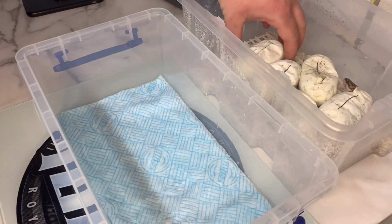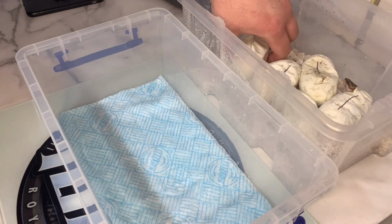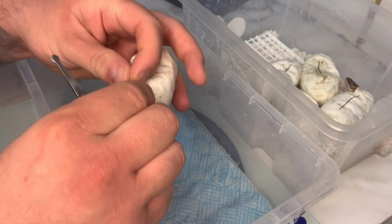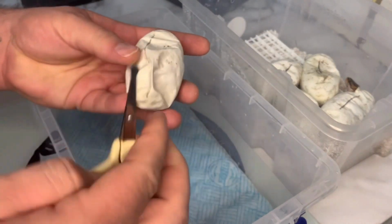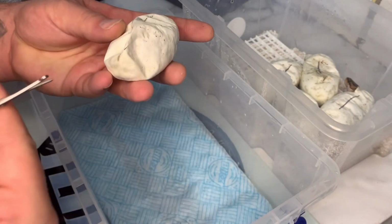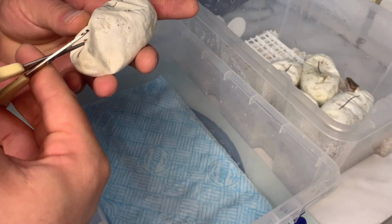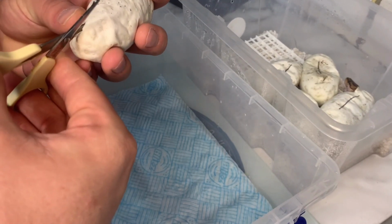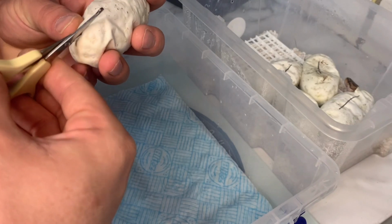So I'm going to start with the eggs that haven't pipped first. So I'll do this. Just pull one area up on the edge of the egg. Snip into it enough to get the edge of the scissors in. And then once I'm in, I'm lifting the shell of the egg up away from the snake as far as it will go before I make the cut.